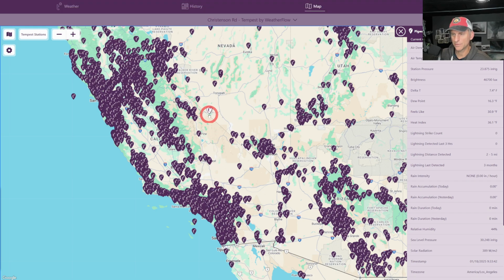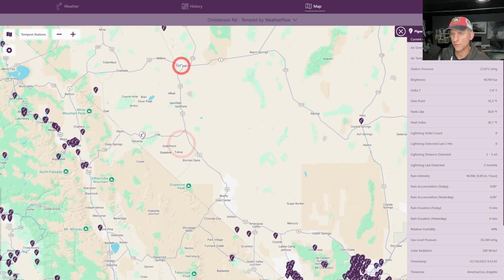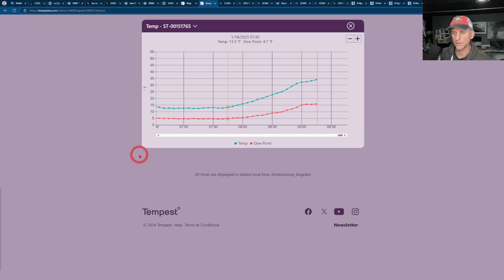You can see I selected this station here. I think that is Pigeon Springs, right near the California Nevada border, and there's Tonopah, Nevada. I actually lived there for a while doing the weather at the airport out there, right near Area 51. And if you want a cool drive, do that drive from Tonopah all the way down towards Las Vegas. There's some very interesting stuff out there, including Goldfield, a bit of a ghost town as well. And I like to drive through Death Valley, especially when it's not super hot during the summertime.